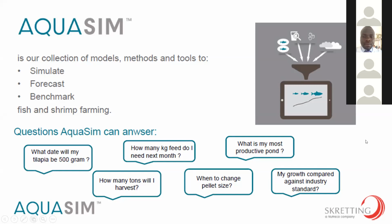So it will be an application where you'll be able to feed in information, say stocking rate, temperatures, the size you stocked your fingerlings at, and then it will be able to give you the information that I just mentioned. We have done trials with our R&D center, our research center, using AQUASIM, and it was a success. Recently we've been doing trials to put it as a mobile application where you can use your phone or your tablet to enable farmers to forecast. It's just an easier way that Skretting wants to help out its clientele.